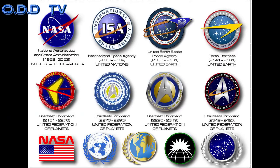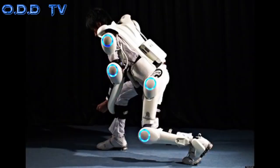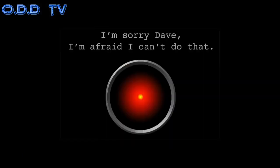They have a full timeline laid out on the show. The top 2 rows are the evolution of our space programs, and the bottom row is the evolution of the United Nations. It goes from the United Nations to the United Earth in 2150, and finally to the United Federation of Planets in 2161. You guys know the quote, "Life imitates art"? Well, it couldn't be more true, but I would replace the word art with the word programming, and it's freaky. For instance, Cyberdyne and their robotic HAL suit. You guys remember HAL, right?